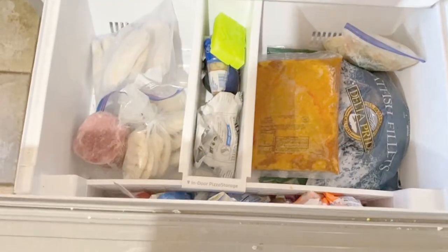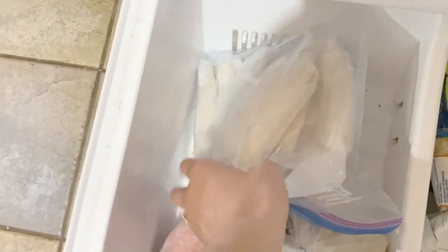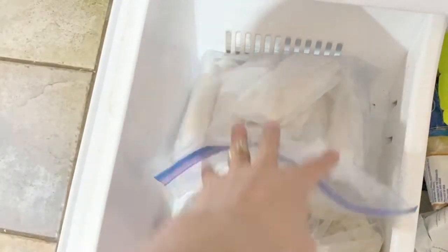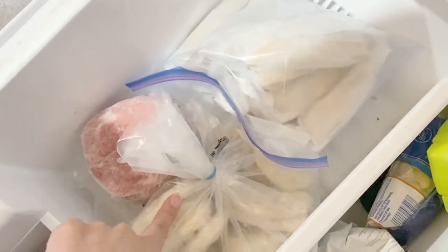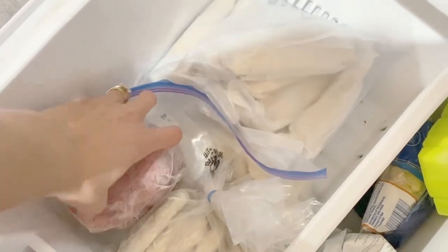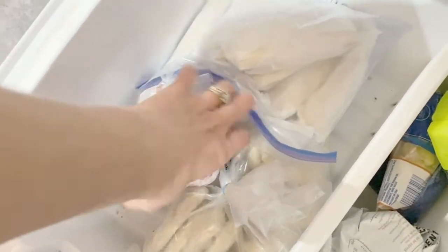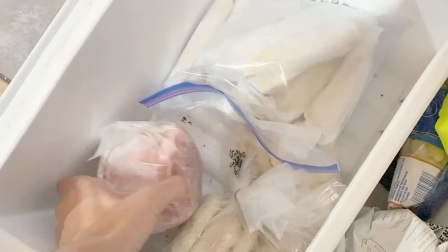So in my freezer, I kind of have sections. Over here is lunch, food that we like to do for lunch. So these are tamales. They're easy to do in the microwave. I have chicken patties. We're gonna make chicken patty sandwiches for lunch. Also have some mini cold cuts. I just need to thaw it out, but I don't want to put it out yet. We'll have that for later in the week. So that's what I have over here.